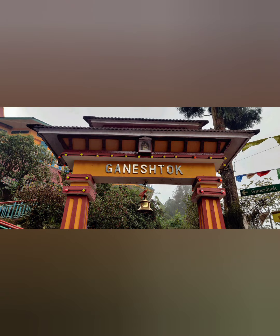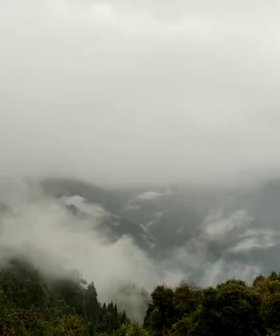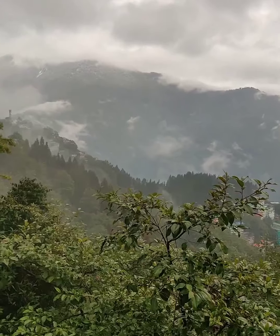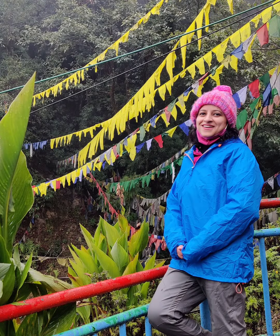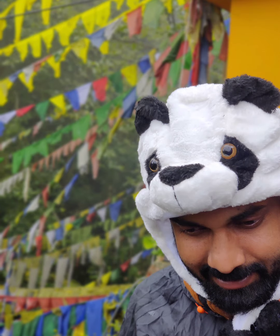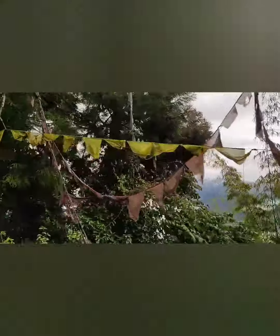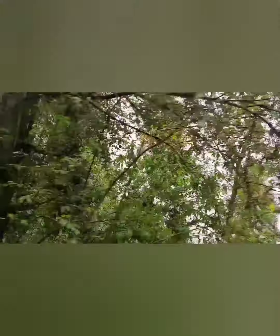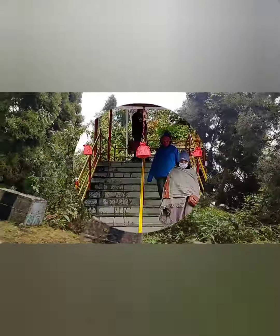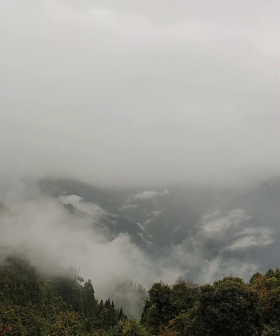Our next stop was Ganeshtok, and from the viewpoint here you could just see the clouds covering all the hills nearby, and it was beautiful. We got these funky caps from the shops nearby to save ourselves from the cold. The weather became so cold as soon as we reached Hanuman Tok, and we could see the snow falling on the hills nearby.